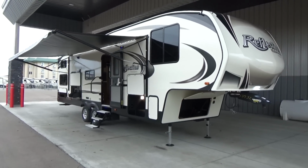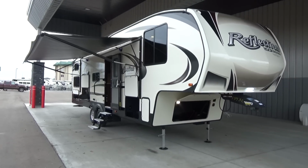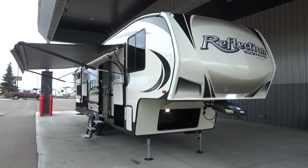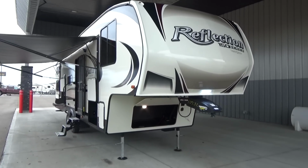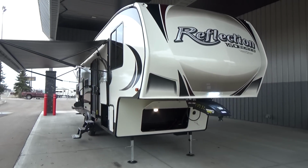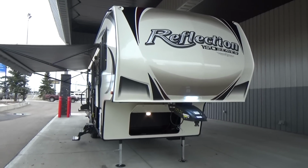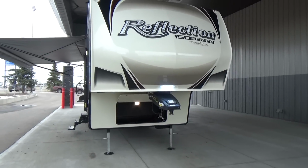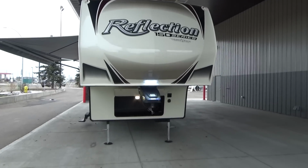And I'm going to do a fly-through video on the 290 BH Reflection fifth wheel 150 series. This trailer just showed up maybe 2 hours ago and it's sitting out front here at our dealership in Leduc. And I'm going to do a nice video on it for you. Really excited to show you this trailer. I really enjoy showing you the trailers as soon as they show up from the manufacturer, just so that you can see exactly how they show up.